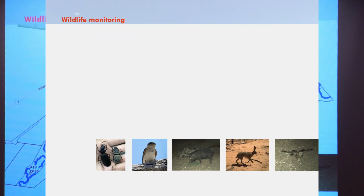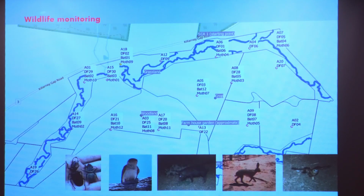Now, on our farm, it's 2,500 hectares at Narrabri, 60% cropping, 30% grazing and 10% remnants. We've been monitoring the wildlife with cameras and sensors, and I all of a sudden discovered I'm sharing the place with a lot more people than I really realised. The place is pretty busy at night in particular, and we've been tracking that with cameras and sensors in the different parts of the farm.